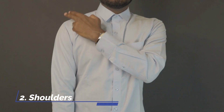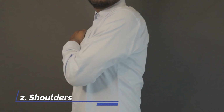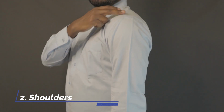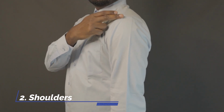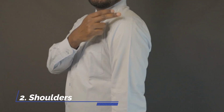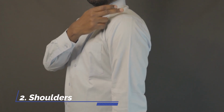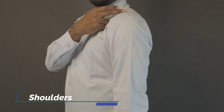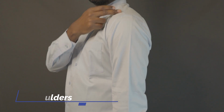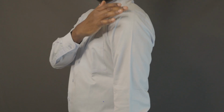Shoulder should end right at the edge of your shoulder. From the side, if you look at it, this is where my shoulder ends, and this is where the seam of the shirt ends as well. Anything that goes past my shoulder will be too loose, or anything that is too tight will make the seam end somewhere here. So make sure that the seam of your shoulder ends right at the edge.